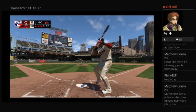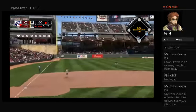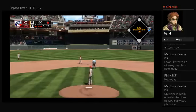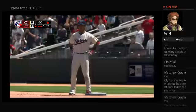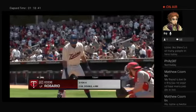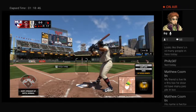Ready with the first pitch. Here it comes. Line drive to left. Base hit, and that'll get a run in. Up next for the Twins, settling in now, Eddie Rosario, trying to keep things going now with a runner at first following the RBI single.